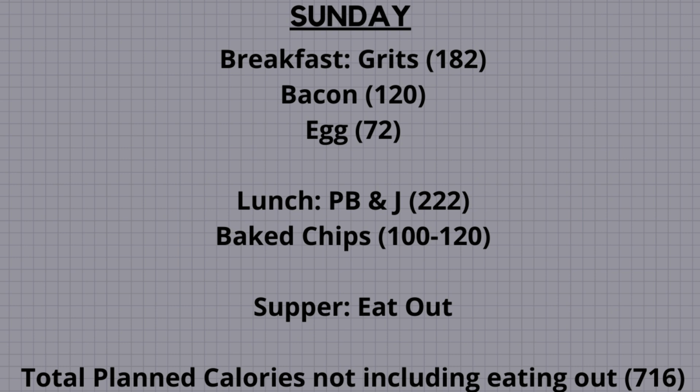Sunday breakfast, grits 182, bacon 120, and an egg for 72. The same lunch, and then we'll be eating out Sunday instead of Saturday. Now, my planned calories, not including that eating out, is 716.